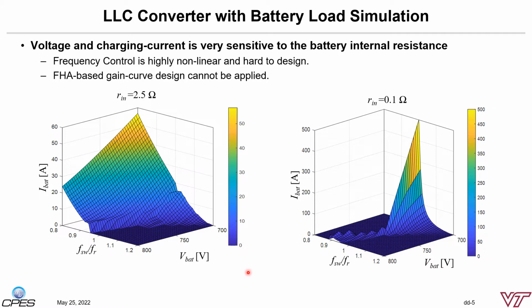gain curve design process. The second takeaway is that if the battery has a smaller internal resistance, the charging power at the lower battery voltage can vary a lot. In this case, from 0 all the way to a couple hundred amps in a very small operating frequency range.